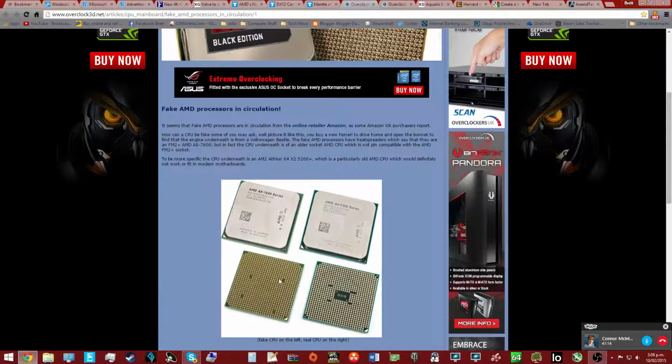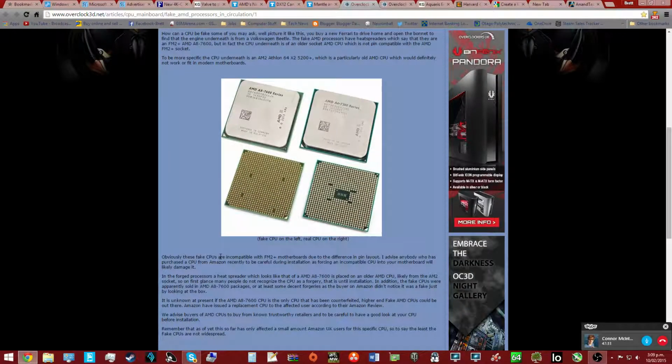So they've got a picture there of what the pin configurations are, how they're quite different, and how if you try and put it in, you'll probably damage your socket. So you don't want to do that if you've bought one. So that kind of sucks. I mean, thanks AMD for doing all this other good stuff, and then you go and ruin your marketing by selling fake processors. That's kind of shit.